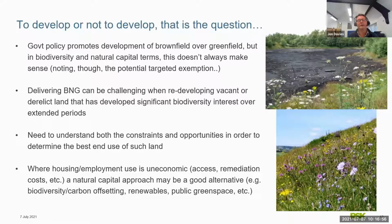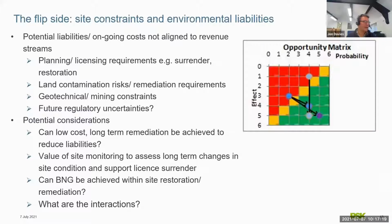And if you can't build houses or use it for employment use for whatever reason, then this natural capital approach can be a good alternative. So you don't need to think, oh, damn, we can't develop the site, let's just leave it. Don't just leave it. There are plenty of things that we can do to do good stuff for the environment whilst at the same time getting an income. Right, I shall pass over to Tom now.